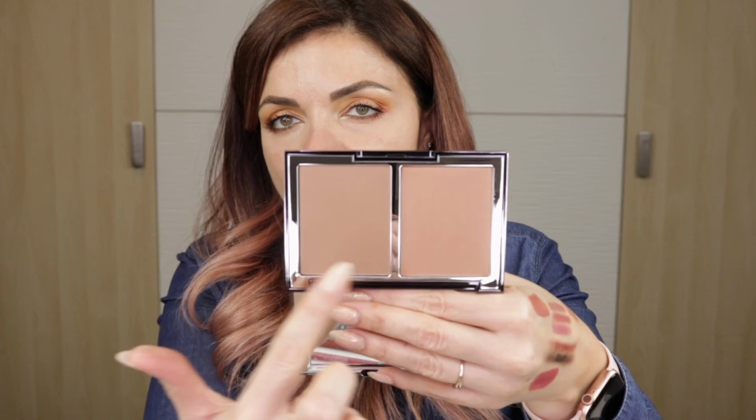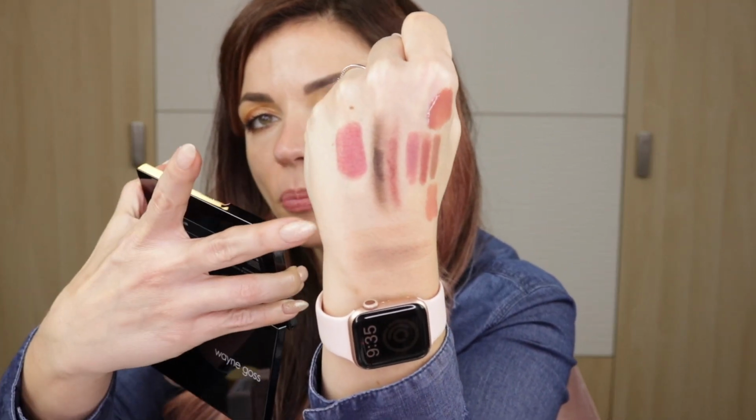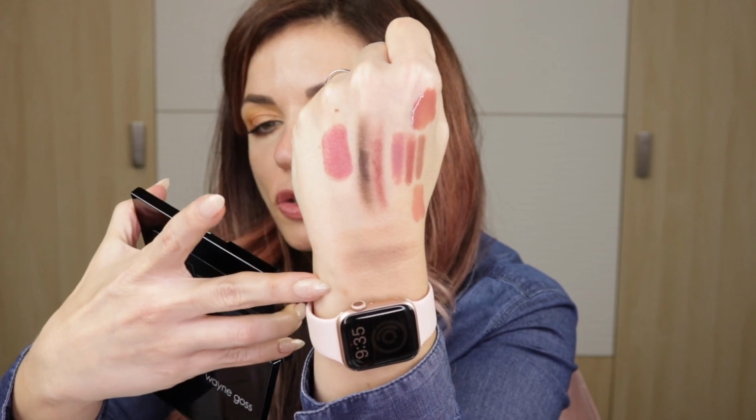One is more radiant and one is matte. So this is the radiant and this is the matte. The powders feel so nice. I really like that the radiant is not sparkly. It really just looks satiny. Oh, and I'm going to really like that bronzer shade. You probably can't even see the radiant, but it's right here, and then the bronzer is down below.